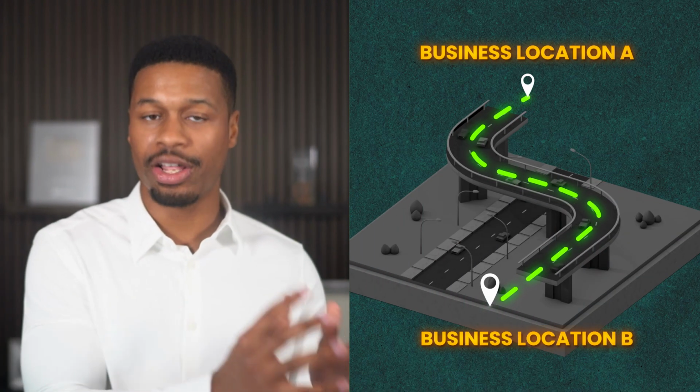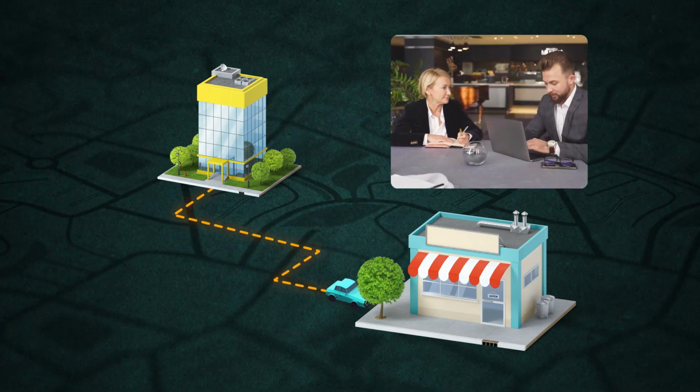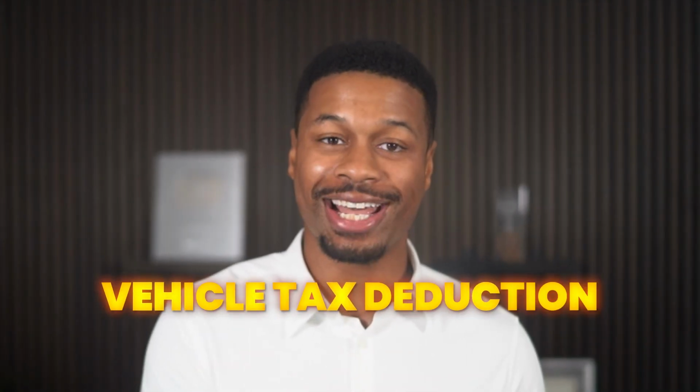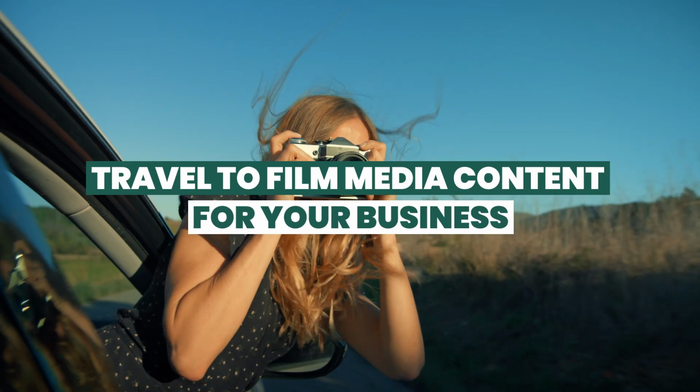If you want to write off your car as a business expense, you must use it for business travel. Business travel is travel from one business location to another business location. So for example, if you travel from your business office to a restaurant to meet with a business contact, that would constitute traveling from one business location, your office, to another business location, the restaurant. In this scenario, the business expense associated with your car and the miles driven would qualify for the vehicle tax deduction. Now, other examples of business travel may include travel to meet with potential customers or clients, travel to deliver products or services, or even travel to film media content for your business. But the bottom line here is that you must use your car for business travel and for a business purpose. If you just do those two things, you should be able to write off your car as a business expense.